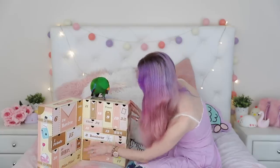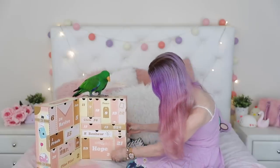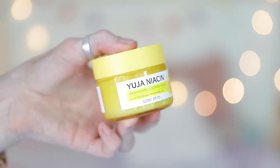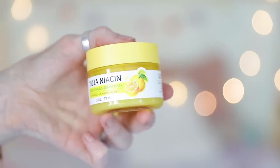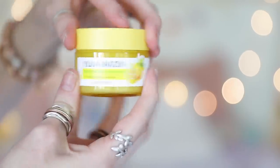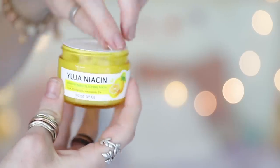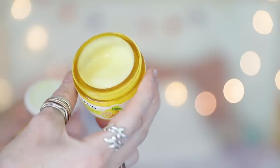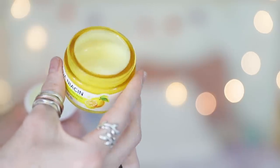Okay, 17. Oh, down here, all the way down here. Ready? Ooh, we have something else that's yellow. Euja Niacin Brightening Sleeping Mask. This 2-in-1 sleeping mask contains niacinamide 5% and euja extract, so it provides intensive brightening and moisturizing to skin while sleeping. So you put it on and then you fall asleep. That is the easiest instructions. I like simple things like this.